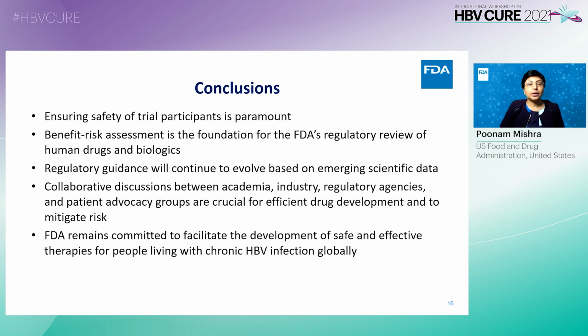To conclude, during clinical trials, avoiding unreasonable or unnecessary risk to trial participants is paramount. Safety of a drug is assessed by determining whether its expected estimated benefits outweigh its potential risks in the context of the disease and available therapeutic options. Change in safety monitoring plan may be warranted based on emerging data.